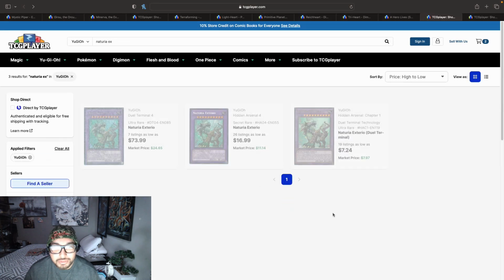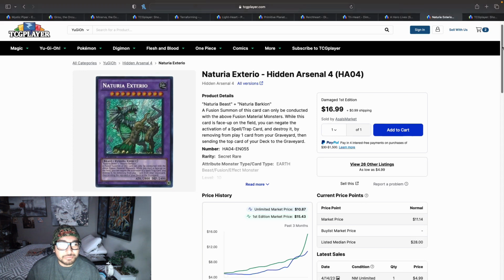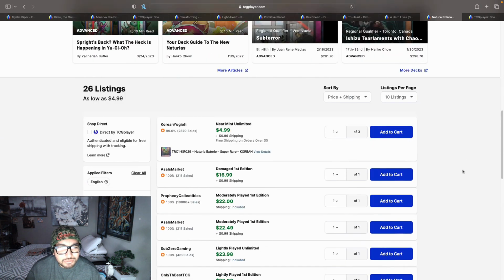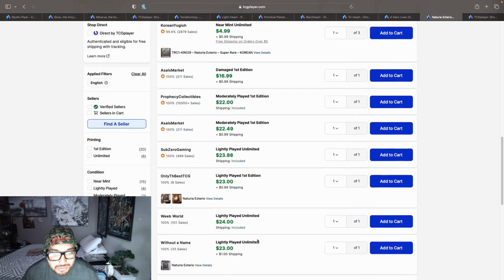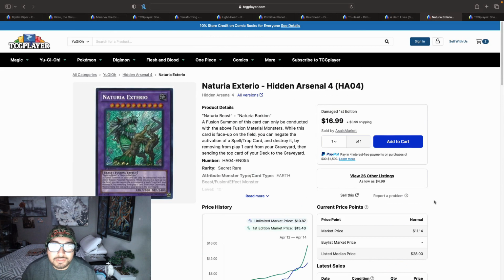Then we have the Secret Rares. I remember buying a couple of these around $3 like a year ago. I just thought it was a pretty cool card, and I bought some, but I did end up selling them for around $5 because I had no use for it. It looks like these were under $10 at the beginning of the month, and are now heading up. We have our first lightly played right here at $23.98, then $23.99, so basically $24, $24.99, and yeah, basically almost hitting the $25 mark on the first page, with only 26 listings available on the market.